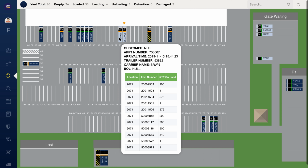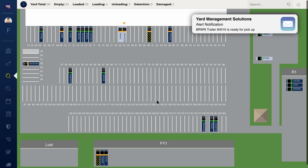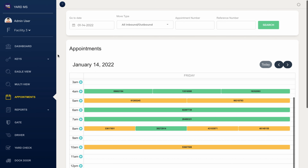Custom permissions determine carrier-level access. Approved carriers and customers can view their specific equipment, shipment details, and status. System-generated emails notify carriers and customers when equipment is loaded, empty, and ready for pickup. Carriers can set and edit appointments based on permission levels.